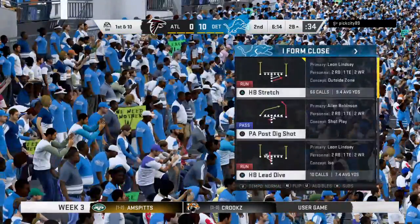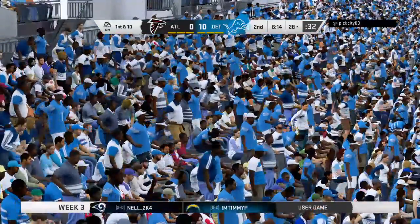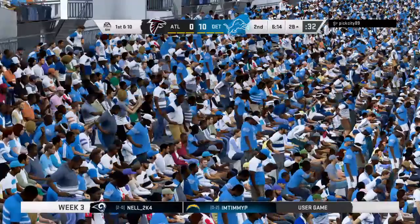Pop it into the air, and then it's the tip drill. And good concentration by him to react to it and pull in the interception.